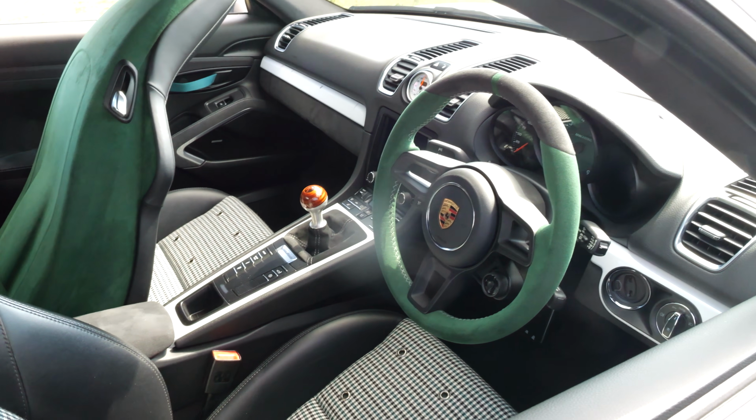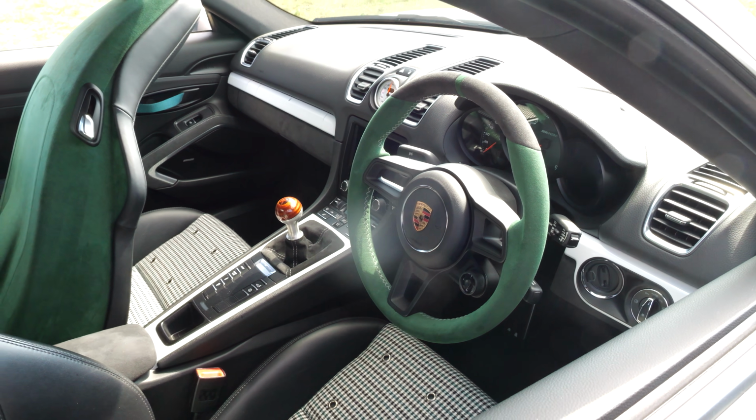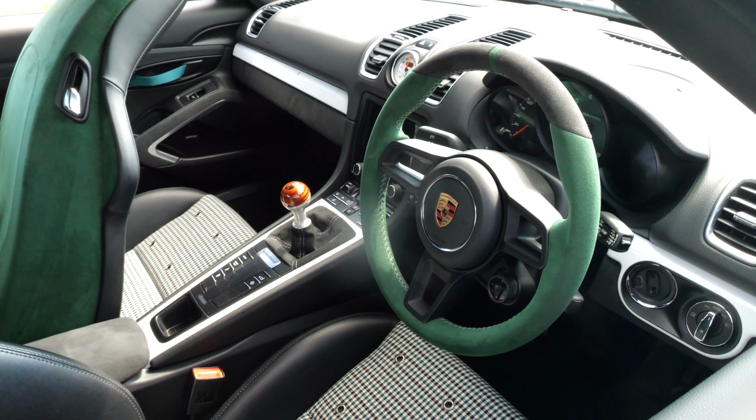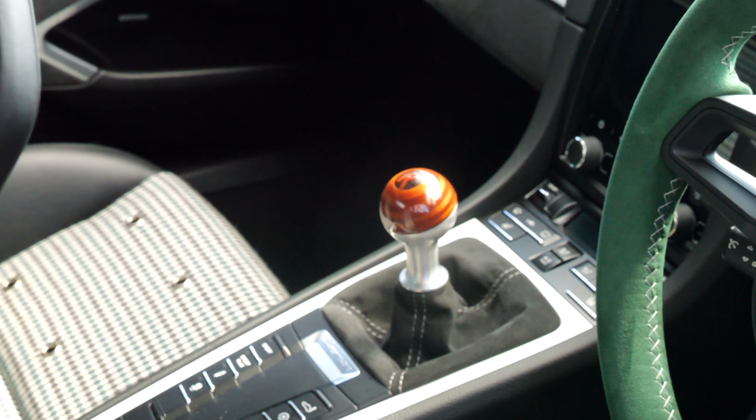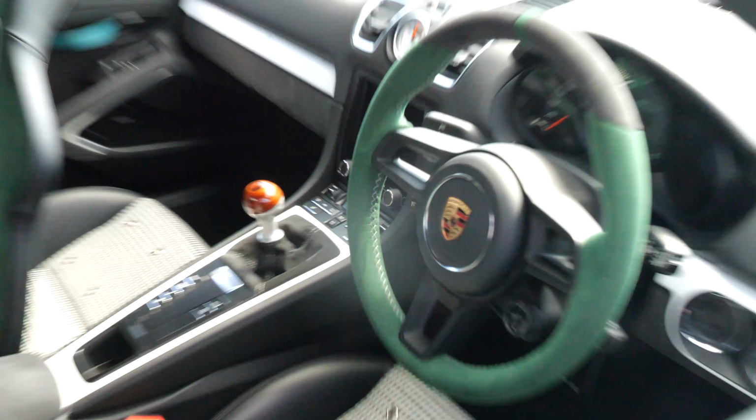Carrera GT, yeah. So I worked with a little company built by Basil, and he custom manufactured a Carrera GT gear knob with my logo etched into the top. The steering wheel actually is a GT Sport steering wheel, but retrimmed to match a 991 GT2.